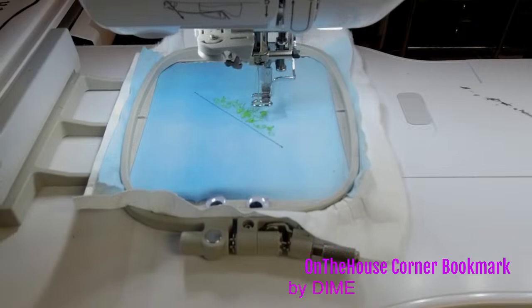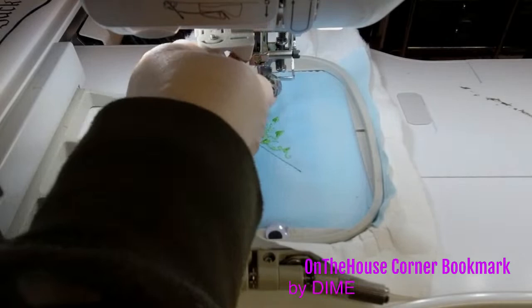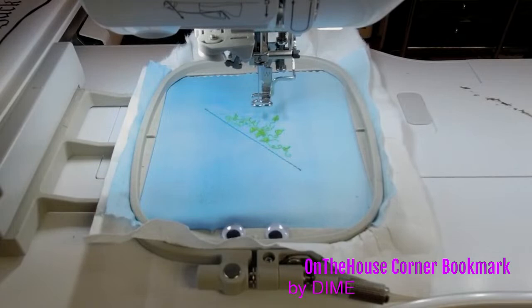Okay, color change. Struggle. That's not too bad. Pull the thread in the direction it's meant to go so you don't change anything. And I'm going to do bright yellow flowers. I thought that would be pretty. Bright yellow.